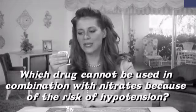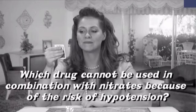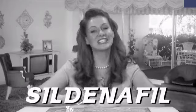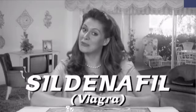Which drug cannot be used in combination with nitrates because of the risk of hypotension? Oh, I know, sildenafil. You might know this as Viagra, which is used to treat erectile dysfunction.